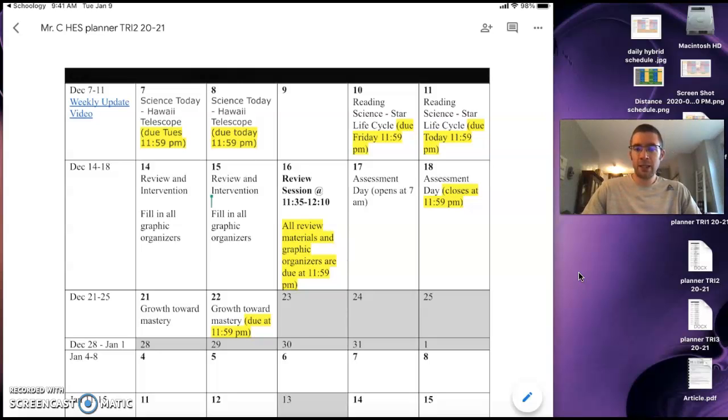on Wednesday, and then you can see the assessment on Thursday is going to open up at 7 a.m. in the morning, probably a little bit earlier than that. I usually get into Schoology and get your updates before that. Okay, so you'll have a large window of time to get that assessment done. It closes Friday, 11:59 p.m. And then you can kind of see next week you have 2 days to improve. All of that is going to be done by 11:59 p.m. on Tuesday before our break starts.